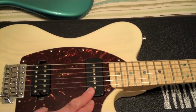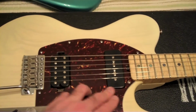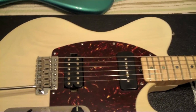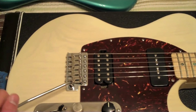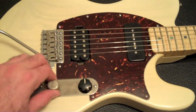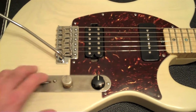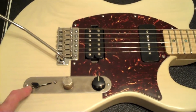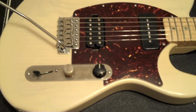So I chose a P90 in the neck with a humbucker in the bridge. It's a great combination. This is a really awesome 6-screw trim that he uses, and man, I love this tremolo. And we have volume, tone, and a push-pull pot right here that splits that guy. A 3-way switch that I actually got him to send me an angled switch plate for, to help with switching, because I want to start using this guitar with my band.